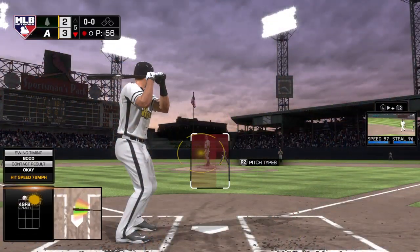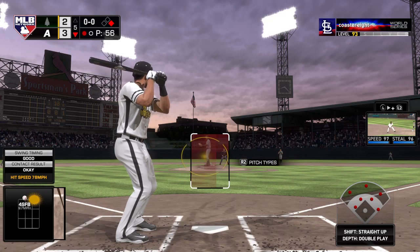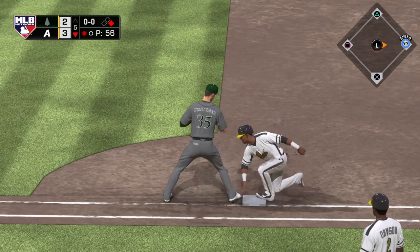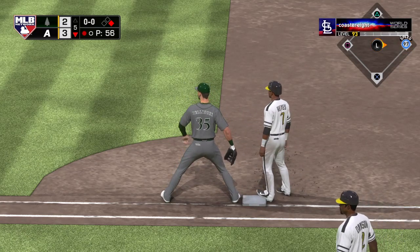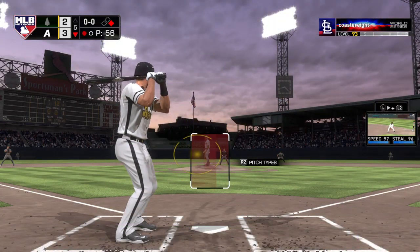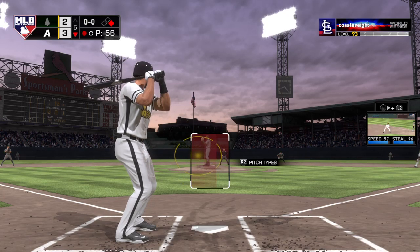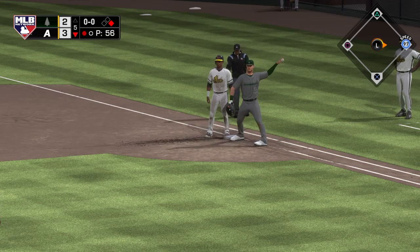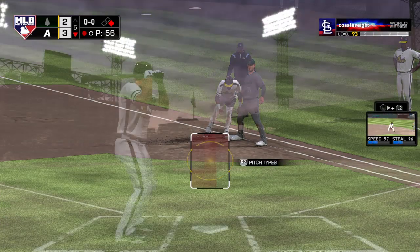So a runner at first with one man gone, and here comes the clutch-hitting Michael Young. Before the first pitch, a check at first, and he will hasten his way back to first, where he's in there safely. And another throw over, but he's safe at first as he gets back in time.